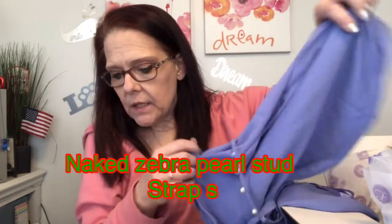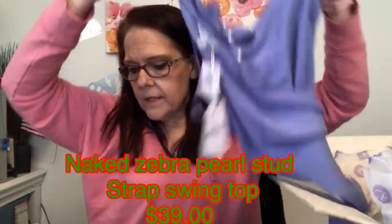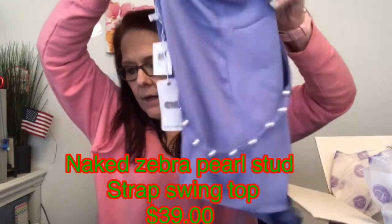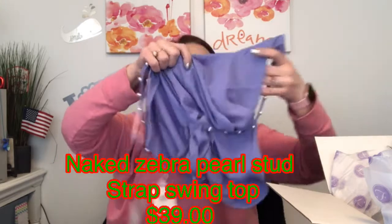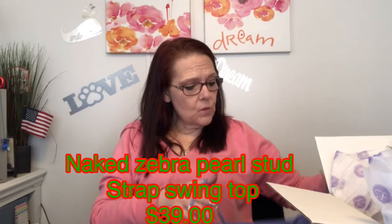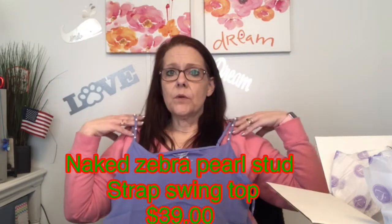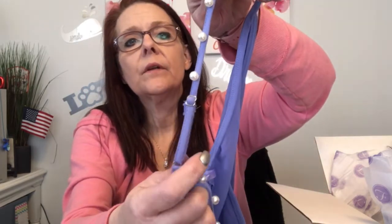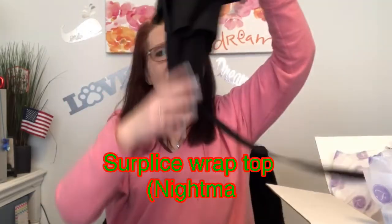And then this purple Naked Zebra pearl stud strap swing top in a large Tanzanite. And that's the color, Tanzanite. It's $39. I love this top too, so this one's staying here with me as well. This is a perfect spring summer top. I love, love, love it. And I didn't know it, but it does have an adjustable strap, so that's always a plus. It's beautiful. Love the color. It's very pretty.